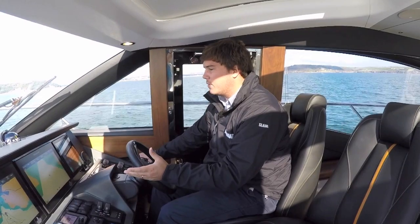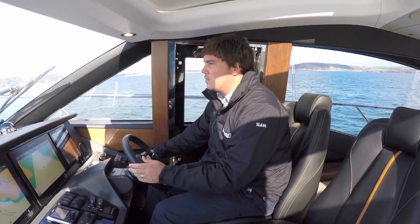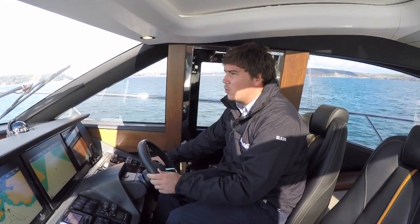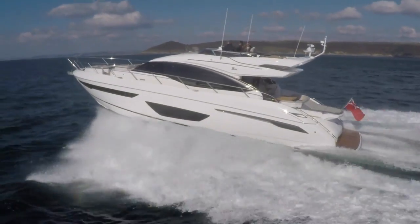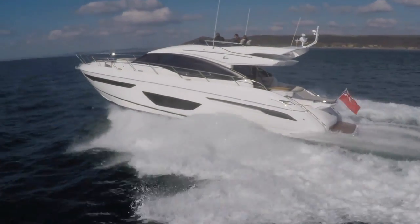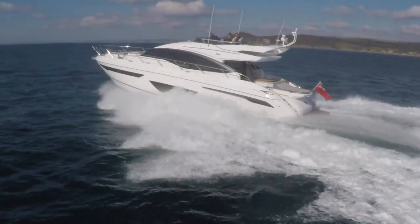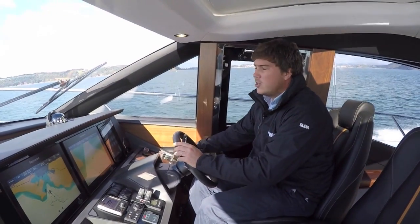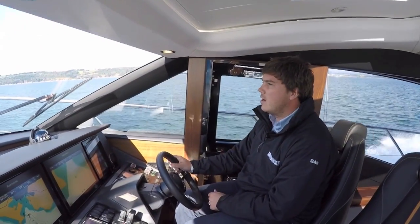I mean, for example, we're doing 1000 RPM now, just over 10 knots, and you floor the throttles and there's just this massive wave of torque that washes in from behind the boat, and then before you can think really, you're up galloping along at, we're over 20 knots already. And with these largest engines, in the speed trials we did earlier on, we got up to just shy of 38 knots, which is pretty impressive performance really for a boat of this size.